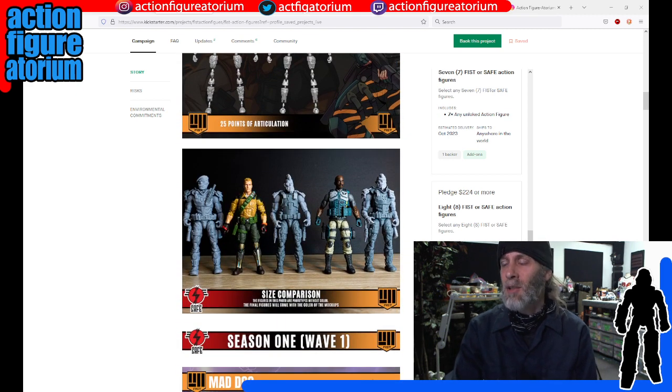Here's an interesting picture that he's included. This is a size comparison to see what his figures are in gray, what they look like against these other guys. I think these might be G.I. Joe Classifieds. I don't really know because I'm not a G.I. Joe Classifieds guy. But what was funny was that until I saw the little thing saying size comparison, I thought that these might have all been his. Like, here's some unpainted and here's some painted, just at a first glance, right? And what's interesting is I couldn't really tell the difference between the toy lines.